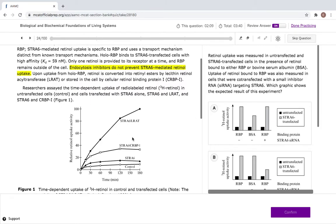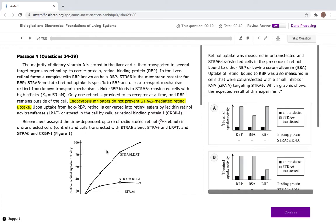And a lot of times when you're reading through these passages, guys, you'll overlook something like this. And usually, 9 out of 10 times a question will have information that they just threw in this passage. Let's see with the next sentence. Upon uptake from holo-RBP, retinol is converted to retinol esters by lecithin retinol acyltransferase or stored in the cell by cellular retinol binding protein 1. Okay, see? Again, they're going about how this retinol is bound and how it gets taken up into the cell. And this sentence as well talked about how it's going inside the cell. And they just do this endocytosis inhibitors do not prevent this. So I'm going to highlight this because I might overlook this when we get to a question.